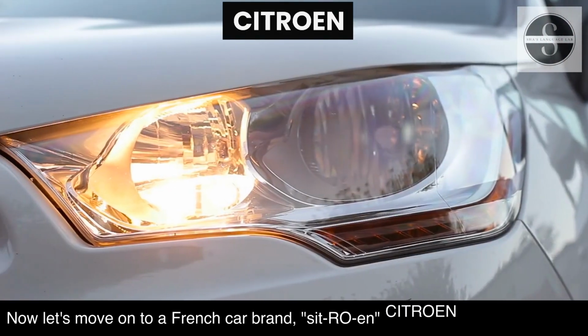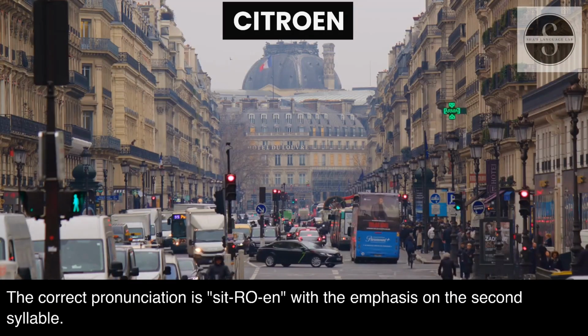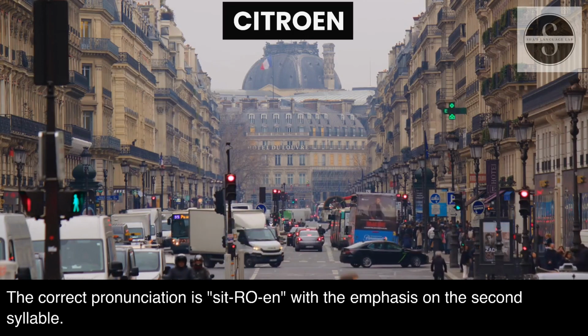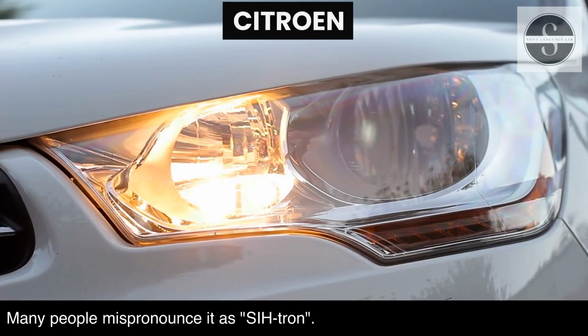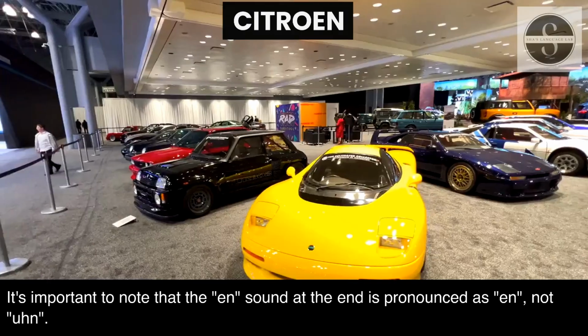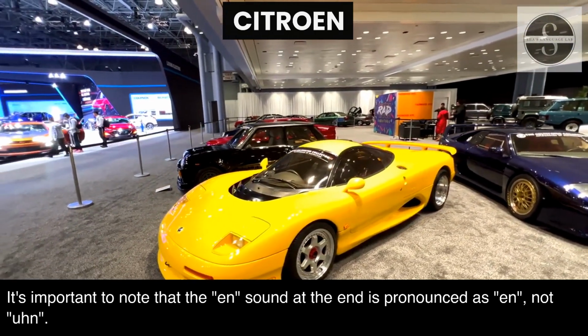Now let's move on to a French car brand, Citroën. The correct pronunciation is Citroën with the emphasis on the second syllable. Many people mispronounce it as Citroën. It's important to note that the N sound at the end is pronounced as N, not UN.